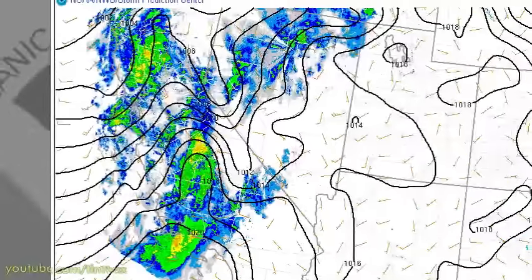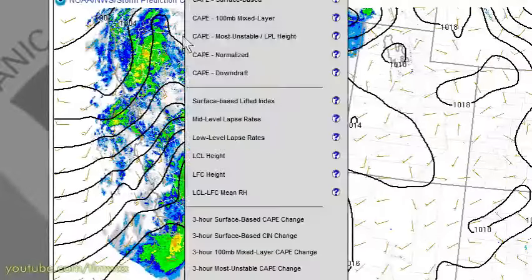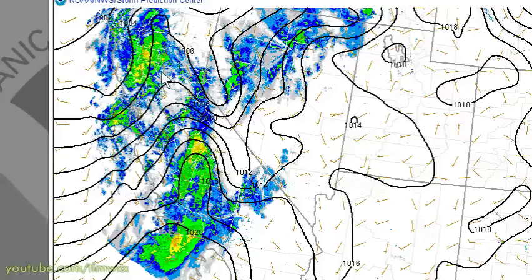There we can see the Pacific systems coming inland right there. Lots of rain in California, especially around the Sacramento area, up towards the Marysville area, also west of Oakland and San Francisco, some shower activity there. We've got the front starting to come inland right here. And right now we've got, I wouldn't say tropical air, but some very moist air coming up from the south.